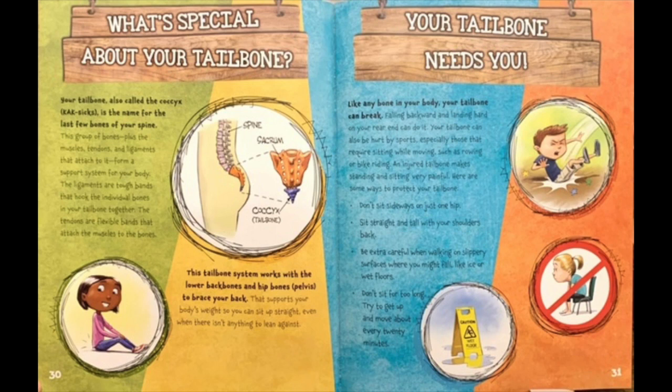What's special about your tailbone? Your tailbone, also called the coccyx, is the name for the last few bones of your spine. This group of bones, plus the muscles, tendons, and ligaments that attach to it, form a support system for your body. The ligaments are tough bands that hook the individual bones in your tailbone together. The tendons are flexible bands that attach the muscles to the bones.